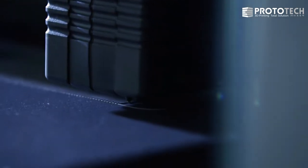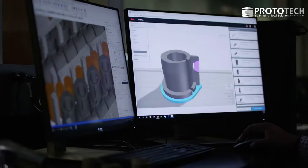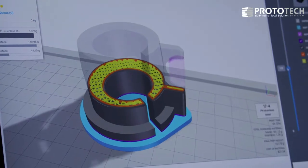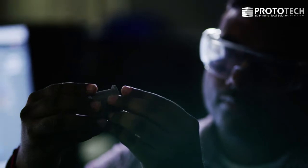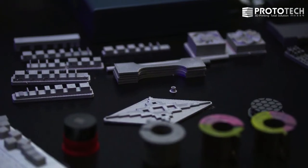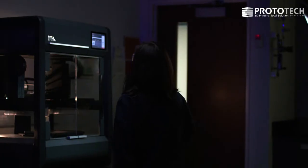We're using 3D printers in prototyping of parts right now. It's uniquely suited for that because we can print parts right after you design a concept and see if it's the design that you really want. And that opens up a new design process where you can iterate more quickly.